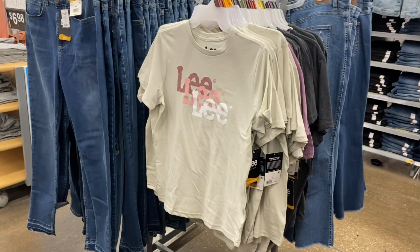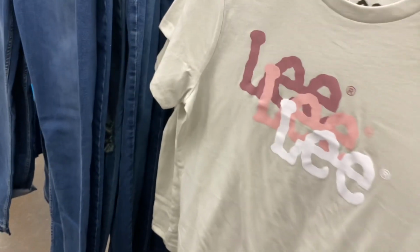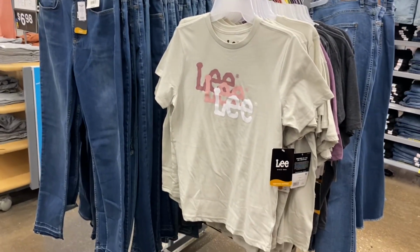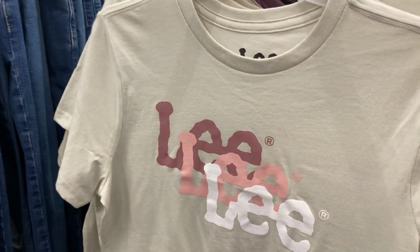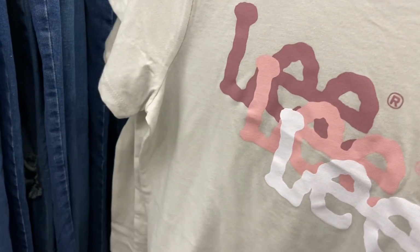Okay, they have a new option for the Lee branded shirts here, like with the logo. And they're $14.98. That's actually lower than I thought it would be, because it's like a nice brand, basically name brand. I think it's right up there with Levi's in my opinion. They do have Levi Strauss here, like the signature, but I just think it's so cute. It has like the dark maroon, light maroon, and white.